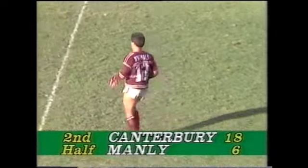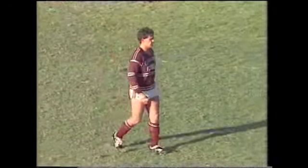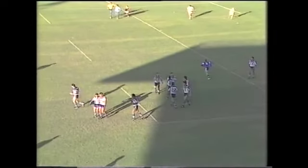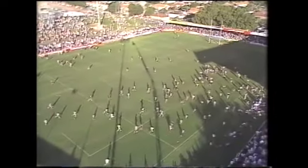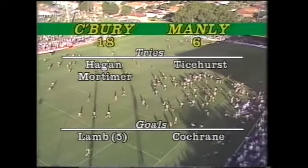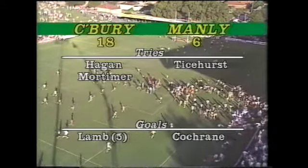That is the hooter. And at full time, worthy winners have been the Canterbury Bankstown side by 18 points to 6. They scored 2 tries to 1. The tries in the Canterbury Bankstown side went to Steve Mortimer and Michael Hagan. And Terry Lamb came up with 5 goals. And for the Manly side, it's been a try and a goal. A try coming to Ticehurst 30 seconds ago and 1 goal to Mal Cochrane.